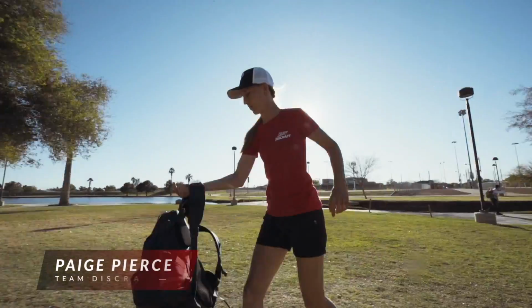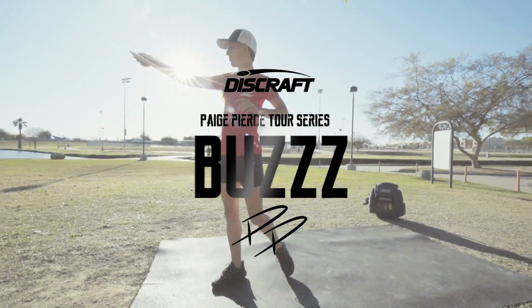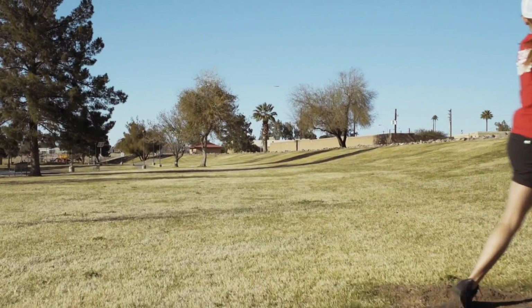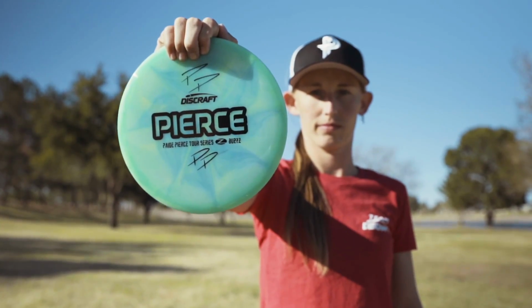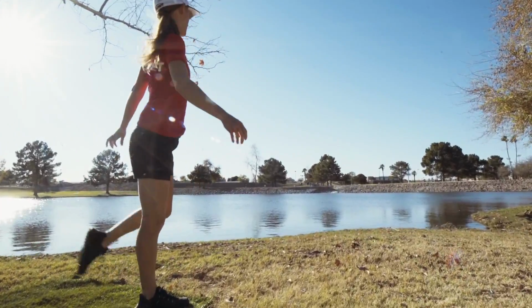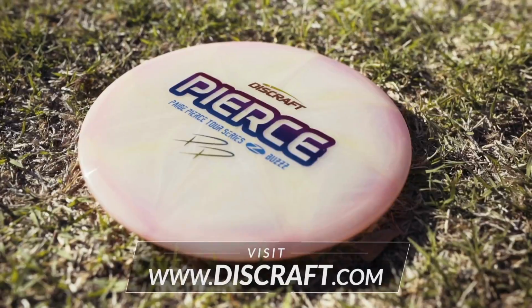Hey everybody, I'm Paige Pierce, and today I'm going to talk to you about my 2020 Tour Series disc, the Buzz. What I love about this disc is its versatility. It's almost as far as a fairway driver, but it's so straight like a mid-range. The Buzz is a staple in my bag. I think this mold is perfect for anybody. With its slow speed and its controllable flight, it's good for all skill levels, and anybody would benefit from having a Buzz in their bag.